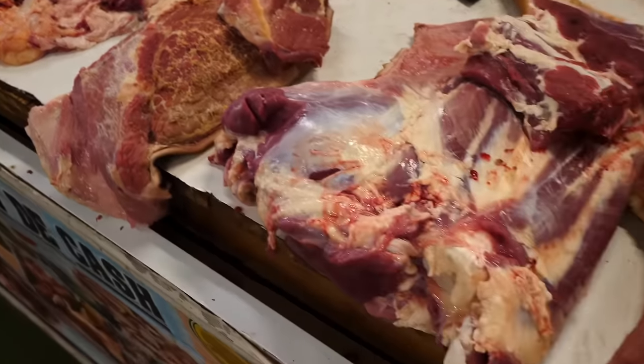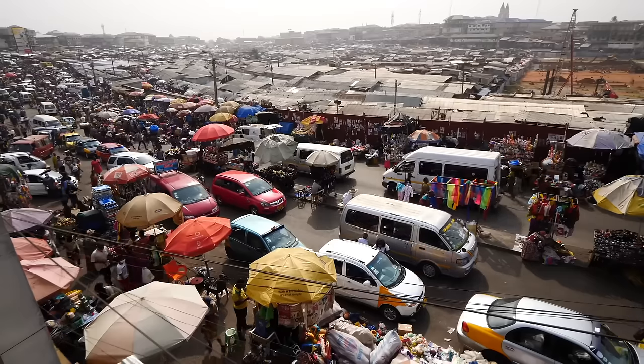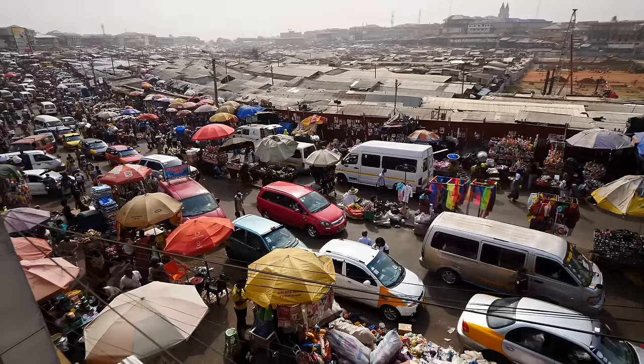We actually didn't do that much. You could go way deeper into the central market, like way, way deeper. We only went through like two lanes. There's like 150 lanes. Guys, let's go inside. I'm starving.